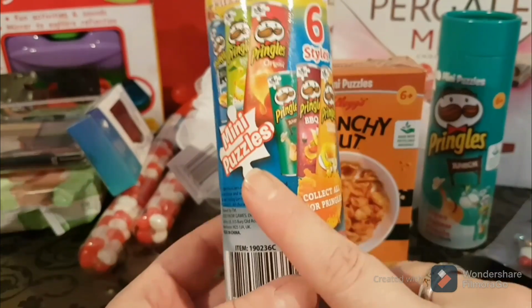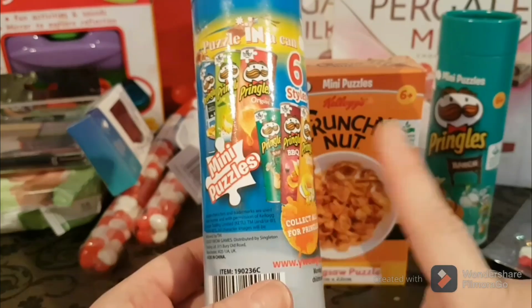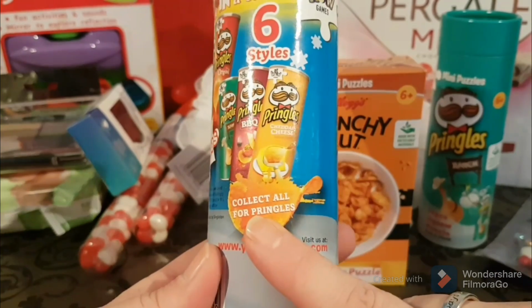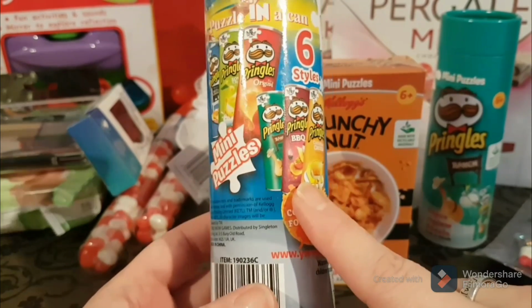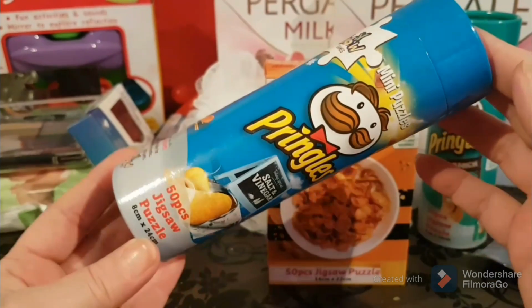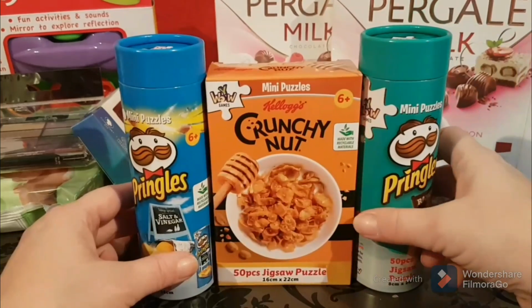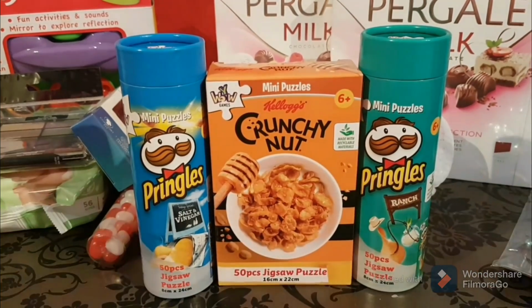Guys, I don't have the whole collection of the Pringle types. These are the only 2 that I have. So I'm definitely going to go on the hunt for the other 4 because I want them as little miniatures for my, like I said, my collection. So they're super cute, super dinky. Really, really love them. They're adorable.